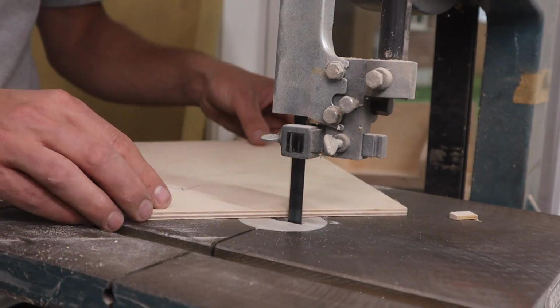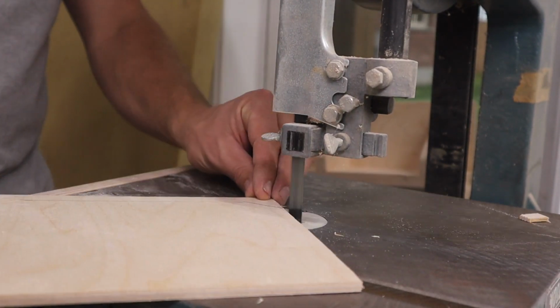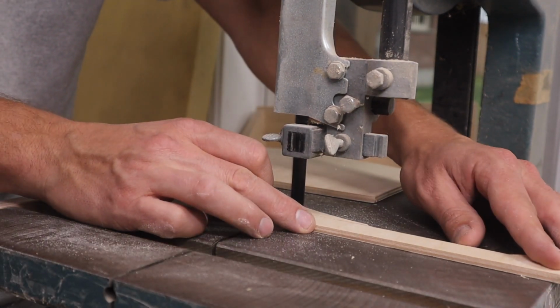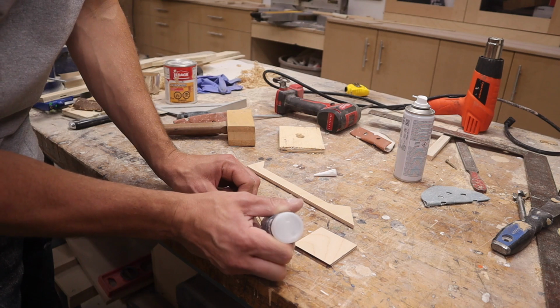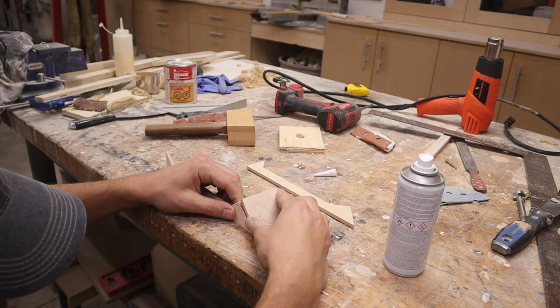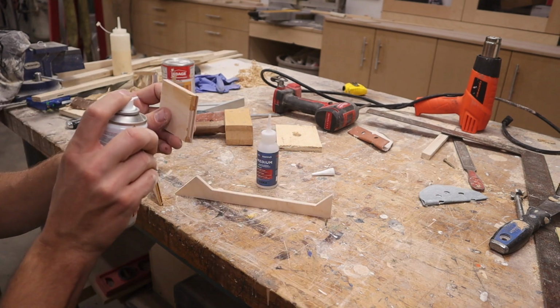Cool. Black glue. This really nice sticky glue.